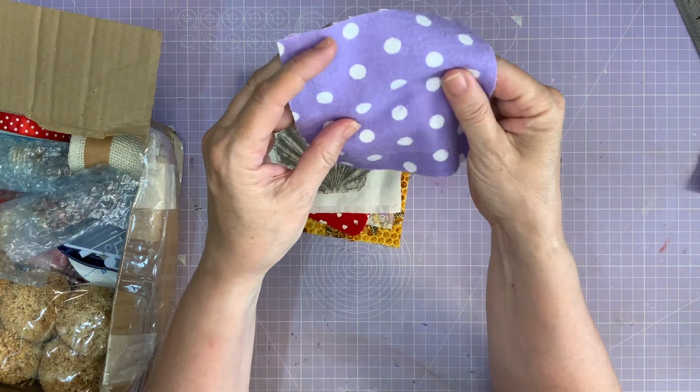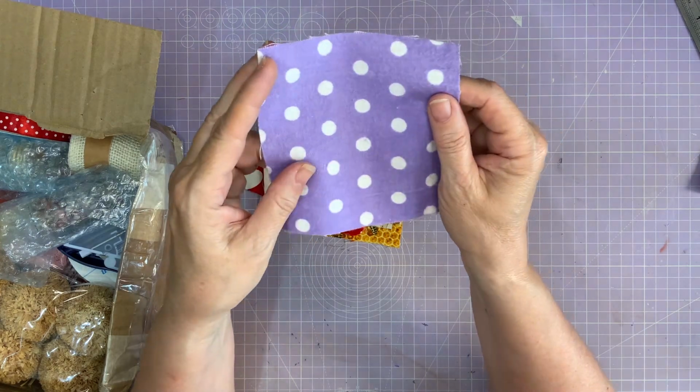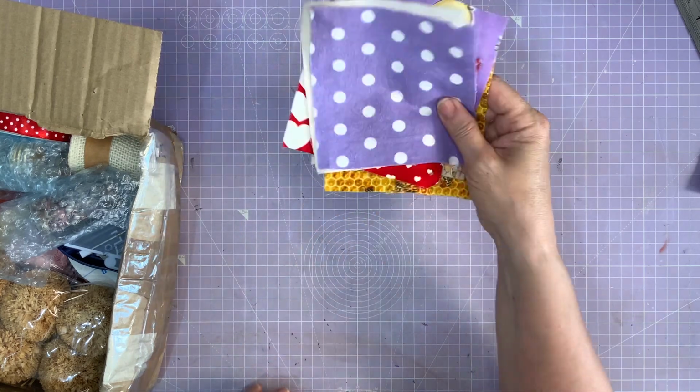And then this is nice. This is a winseyette, we used to call it. Brushed cotton. I used to have petticoats in winseyette when I was a little girl. I used to have a light pink with little roses and a light yellow with little roses. Oh, they're lovely. Thank you, Deb.